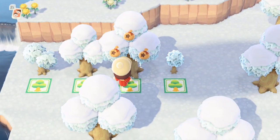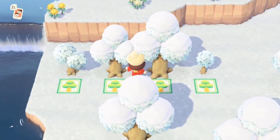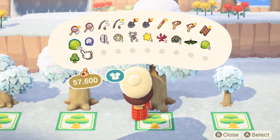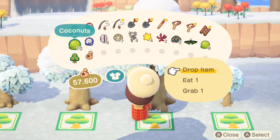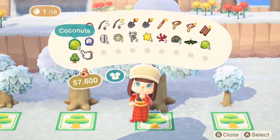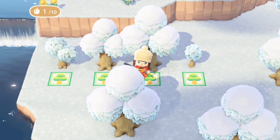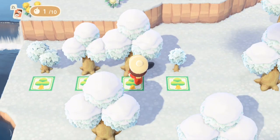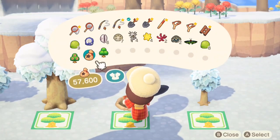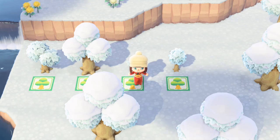I'm gonna pick up the 30,000 bells that I have in here. Now I'm gonna eat a coconut. So, X, A, eat. See, it marks in there that I have one. Now I'm gonna choose the shovel, hold, and I'm gonna click A, X, find my money tree, A, plant. That's what you need to do for the money glow.